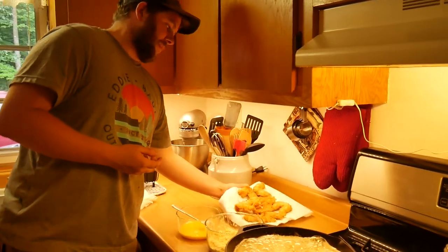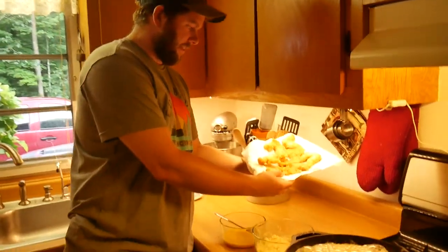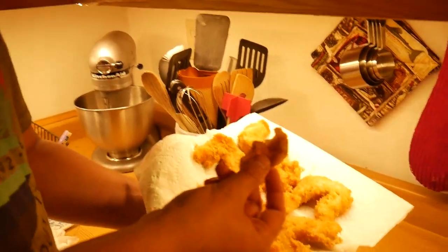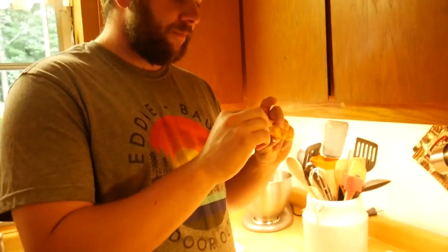Let's give one of these bad boys a try. Woo, look at that. Mmm. And the nice, probably like the belly meat, it's like the crispy part. Hot? A little hot. Mmm. Very flaky. Feels like you're this close. Because I am this close. Okay. Yeah. That's good.